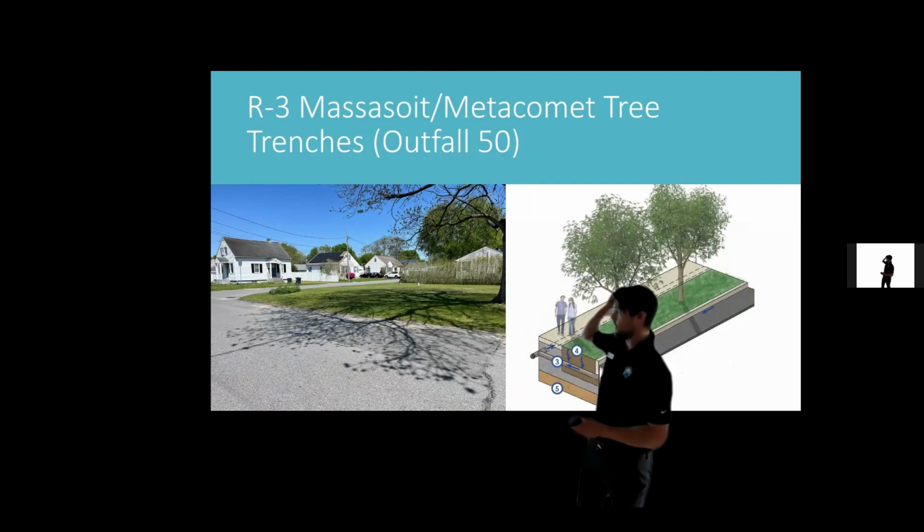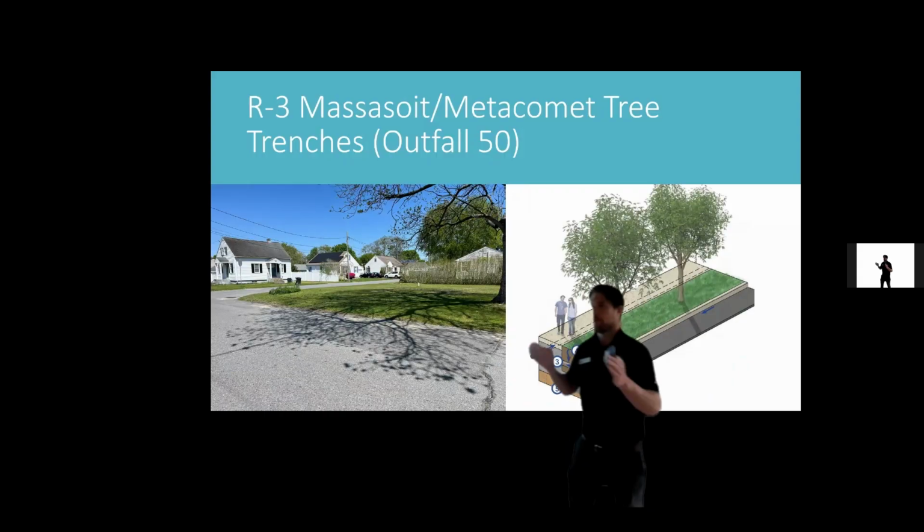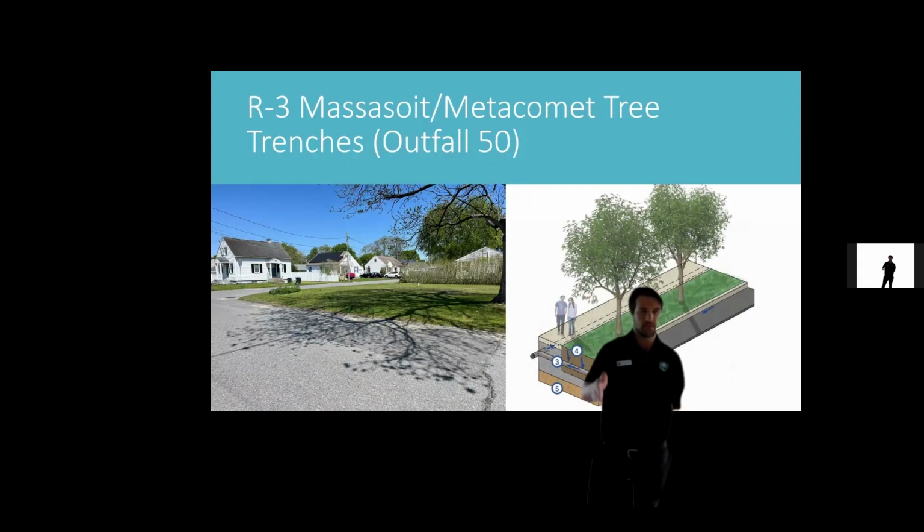So the Massasoit and Metacomet tree trenches, this would be taking runoff from the road. A lot of these, this one and the last one, are in these public right-of-ways, town-owned areas. So we're trying to utilize that, and it's the best opportunity for picking up impervious surfaces, as you can collect it right where the collection point is.